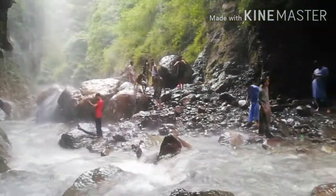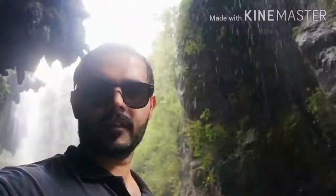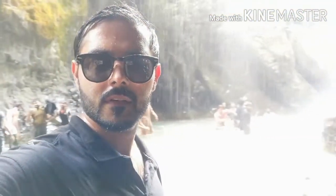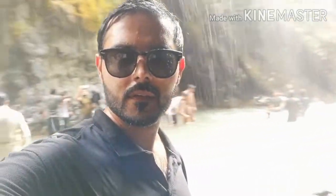There are some points where clean water is collected from, and the rocks are very slippery, so be careful. I would suggest to walk barefoot in the water because the stones are very slippery and you can easily fall off. The maximum depth of the water reaches 6 feet, so don't expect more depth from the ponds, and you can easily walk in it and swim in it or sit in it.